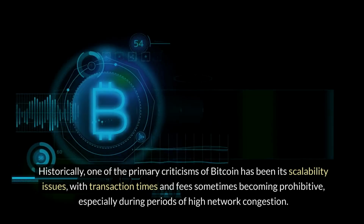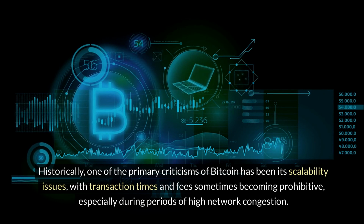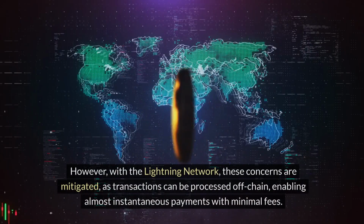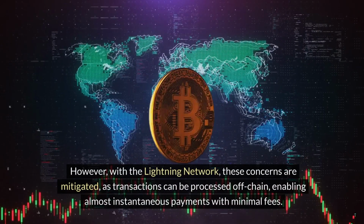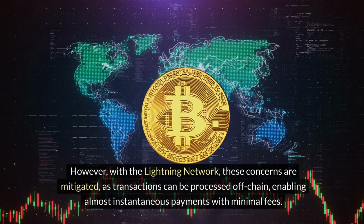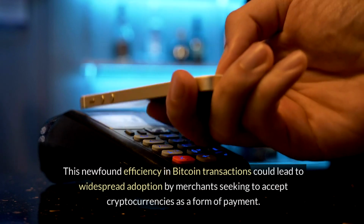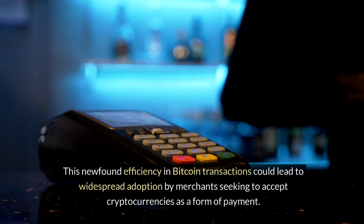Historically, one of the primary criticisms of Bitcoin has been its scalability issues, with transaction times and fees sometimes becoming prohibitive, especially during periods of high network congestion. However, with the Lightning Network, these concerns are mitigated, as transactions can be processed off-chain, enabling almost instantaneous payments with minimal fees.